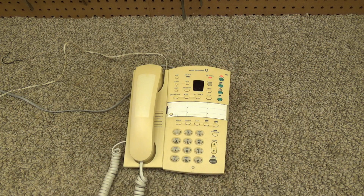1 message. Sunday, 12 a.m. Here's a contact ceiling fan. I'm going to start over again. End of messages.